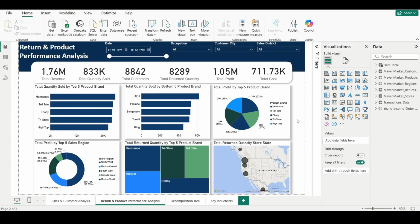This also marks the end of our complete Maven Market case study. We hope it inspired you to not just build dashboards, but to craft stories that drive decisions and truly connect with your audience.